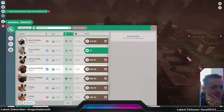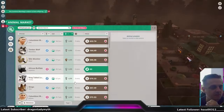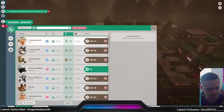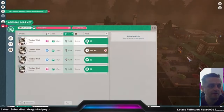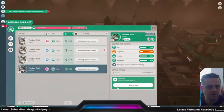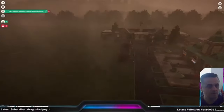Let's see what we have. Warthogs having babies. Timberwolf. We're going to do some timber wolves, and we're going to give them a pretty big enclosure as well.